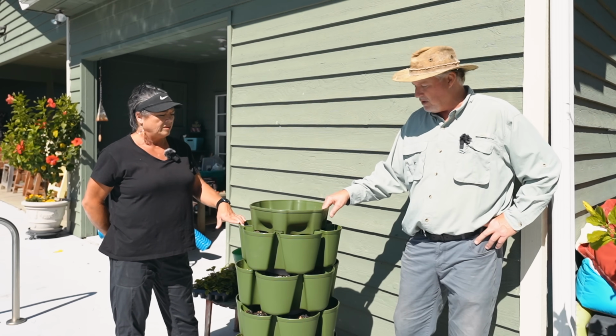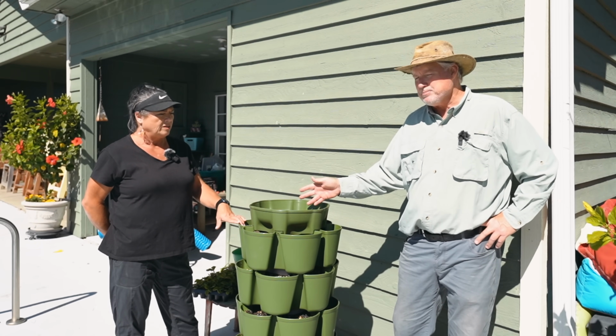Today, we're going to be planting them in the Green Stalk. Well, this right here is the Green Stalk, folks. If you're not familiar with it, you can look them up. Now, there's more than these out there.